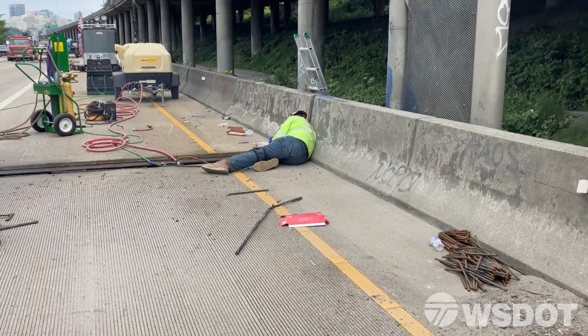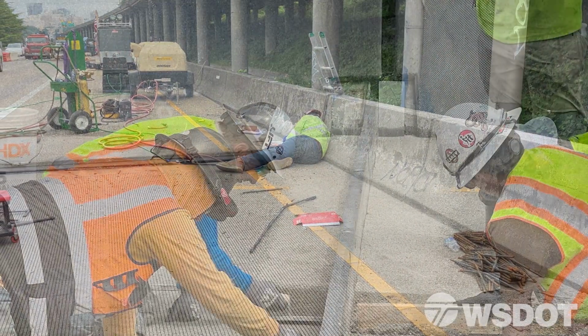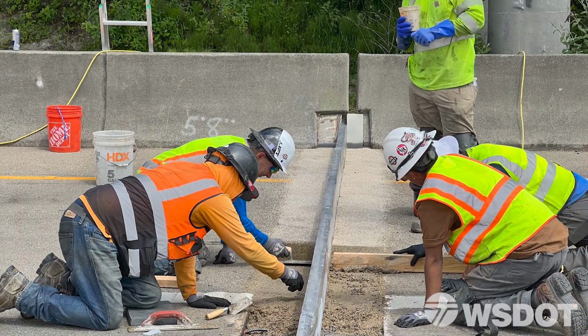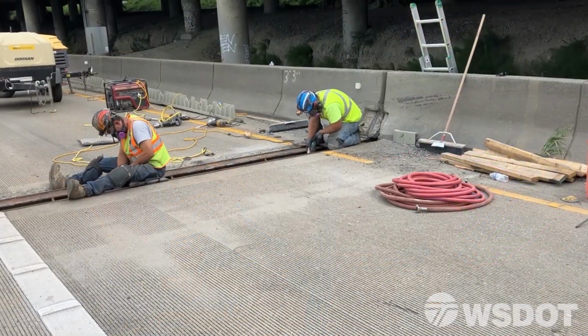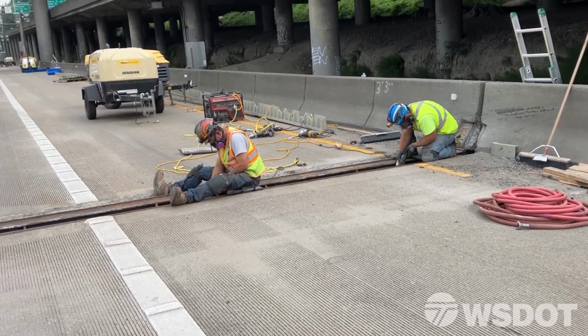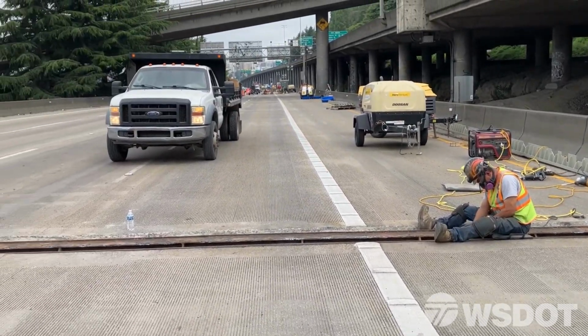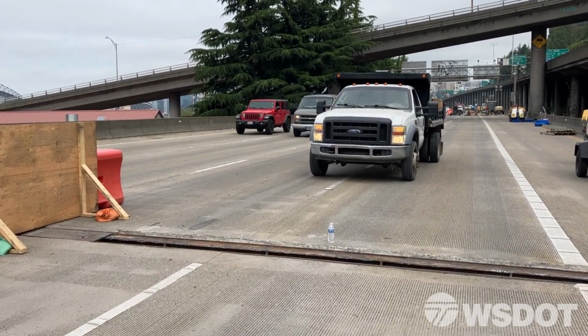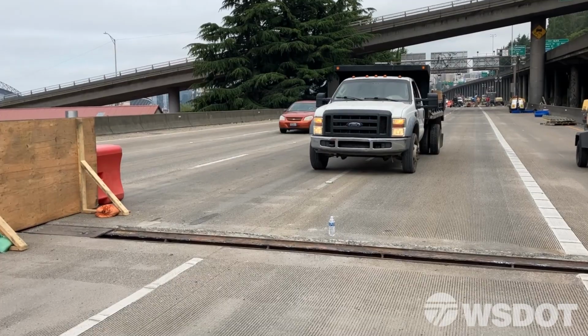Next, they sandblast, and then it's time to pour concrete. Once they know the concrete is set on all the joints they're working on that weekend, they finish clearing the work area and the road is back open. We salute these workers who this summer turn the state's busiest roadway into their workspace nearly every weekend as we try to improve your drive on I-5.